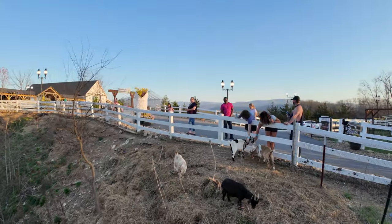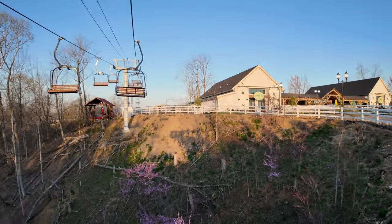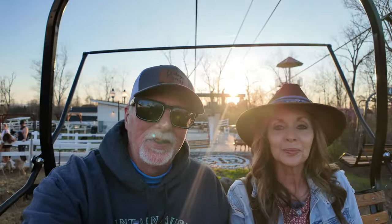There's the goats. What a way to bring an end to the day, but with the beautiful sunset. Looking back over our shoulders. Look at that. Folks, you really should come to Skyland Ranch. There's so much to do here. Now that they've added the Saturday night thing, if you're here on the weekend, the show. There's lots of fine, good food, too.